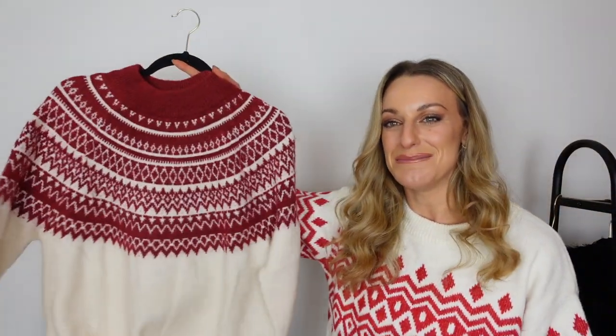These are so festive, but you definitely could wear them to a wedding or something like that in the future as well. So it's definitely not just for Christmas. I absolutely love them. They're only £29.99, under £30. I'm like, how? Okay, last festive jumper to share with you.